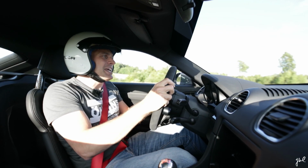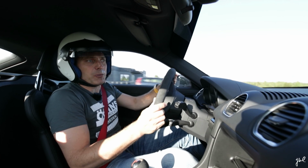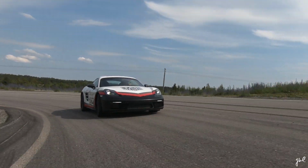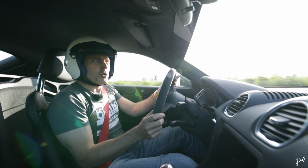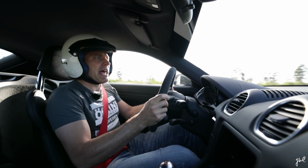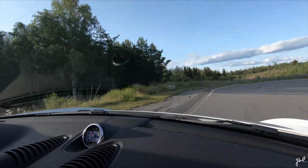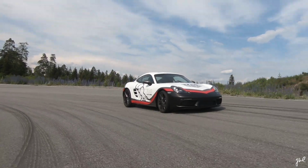Well, ladies and gentlemen, it will not be a surprise, but it is superb. What I mean by that is that the car is so balanced. Remember, this platform is built on the 992 and it drives and it is balanced. And remember, we have moved the engine to the middle. It means also that the car gives you a lot of trust when you're driving.